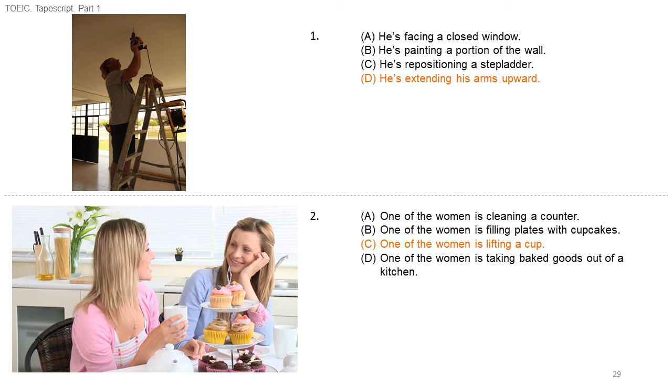Number 1. A. He's facing a closed window. B. He's painting a portion of the wall. C. He's repositioning a stepladder. D. He's extending his arms upward.